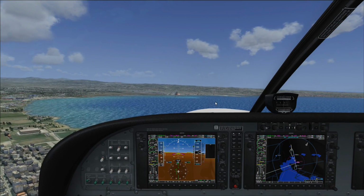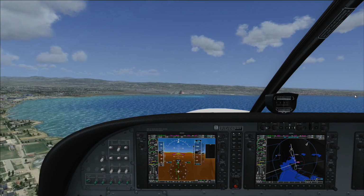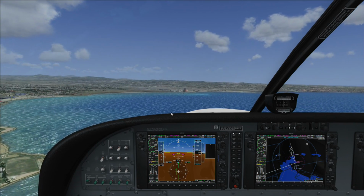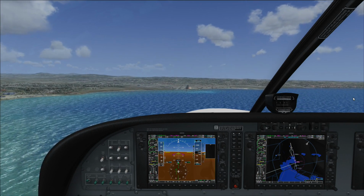Looks like we're a little off to the right. I've noticed several of my planes doing this lately. Like, it's not going straight all along the runway. It's like always going off to the side for some reason.